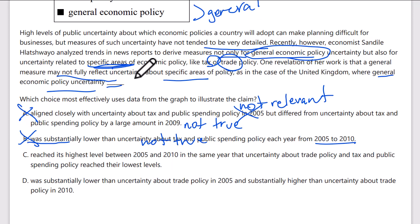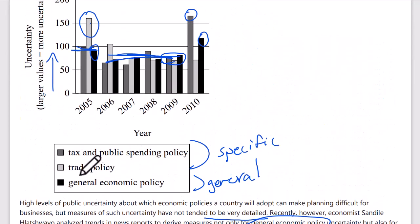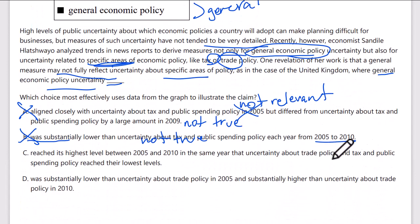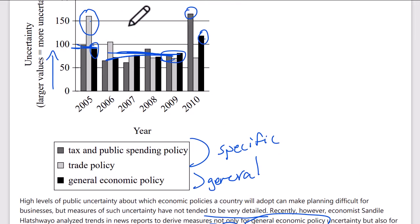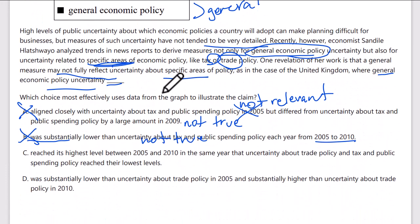C, general economic policy uncertainty reached its highest level between 2005 and 2010 in the same year that uncertainty about trade and tax spending reached their lowest levels. So that would show a divergence. So did general reach its highest levels in 2005 and 2010? General's the dark bar. And it does reach its highest levels. That's true in those 2 years. And tax and public spending policy, so both of those reached their lowest levels. Well, that's not true, because one of them each reached their highest levels respectively in the different years. So I think this last part is not true or accurate to the graph.